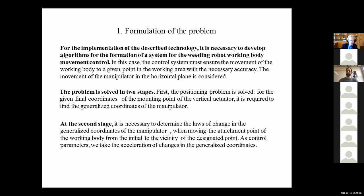The movement of the manipulator in the horizontal plane is considered. The problem is solved in 2 stages. First, the positioning problem is solved for the given final coordinates of the mounting point of the vertical actuator. It's required to find the generalized coordinates of the manipulator. At the second stage, it is necessary to determine the laws of the change in the generalized coordinates of the manipulator when moving the attachment point of the working body from the initial to the vicinity of the design point. As control parameters, we take the acceleration of changes in the generalized coordinates.